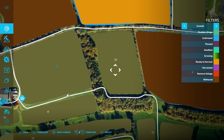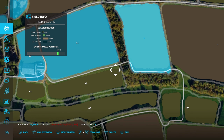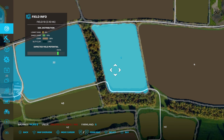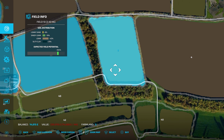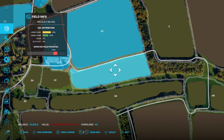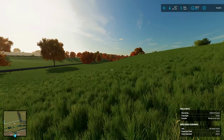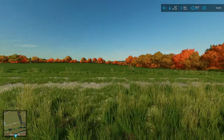Or maybe field 10 could be better, because that, again, is another grass field. It looks like it's got a mixture of soils. This one here, loamy sand, sandy loam. This one here has got a bit of everything in it. But it's a nice one. We could potentially turn that into a normal field if need be. This one's going to be a bit weird because it's on a slope. I'm not sure if the harvester would actually be able to go along here properly, being a bit of a slope like that. Might be a bit tricky. But the mowers, it'd be fine.